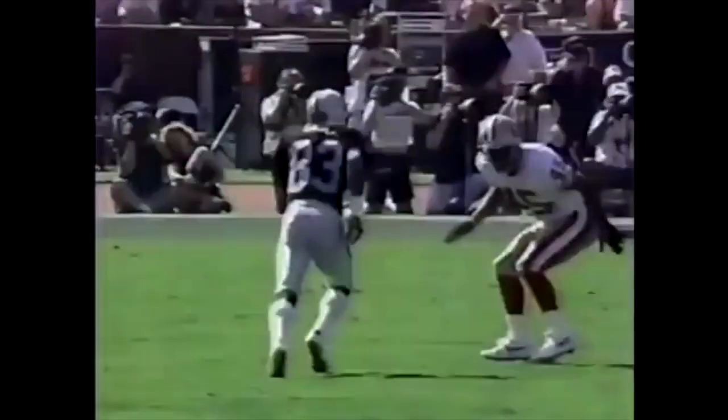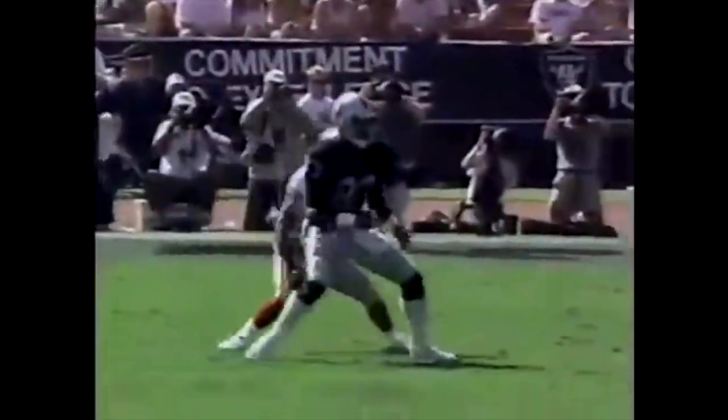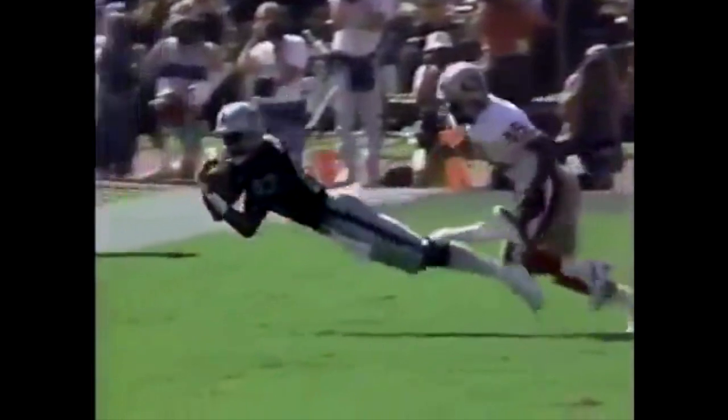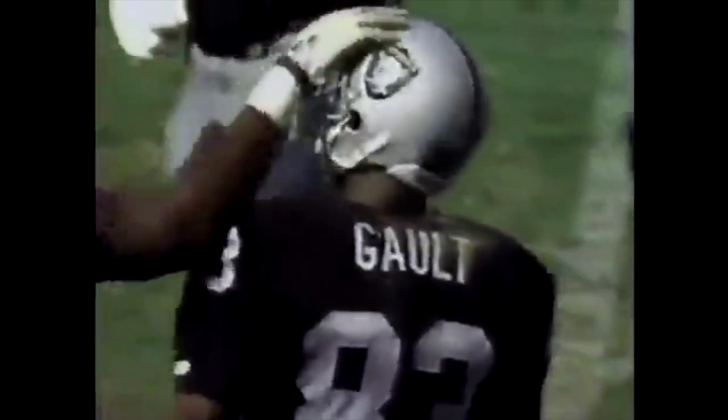Galt made the reception. Lewis is number 45 for the 49ers. Look at all the moves that he makes on a 4-yard reception. He's going to start on an out. Now when you start one way, you start it in, and the ball doesn't come, you can either go deep or you can go back the other way. That's what Willie Galt did, and he got a first down. He started in, stopped, and then came back out. Got out of bounds, stopped the clock with 2 seconds remaining in the third quarter.